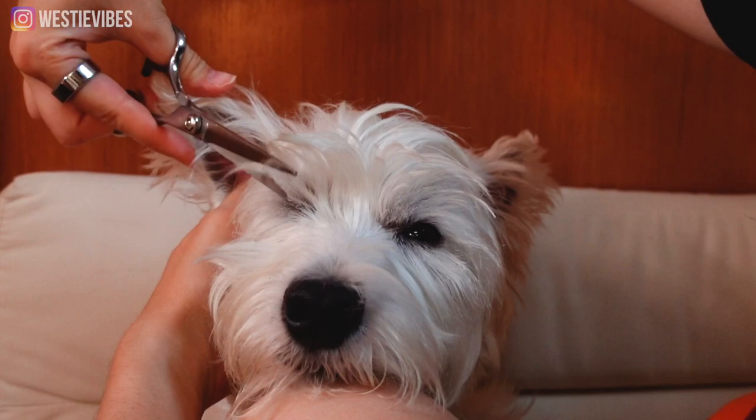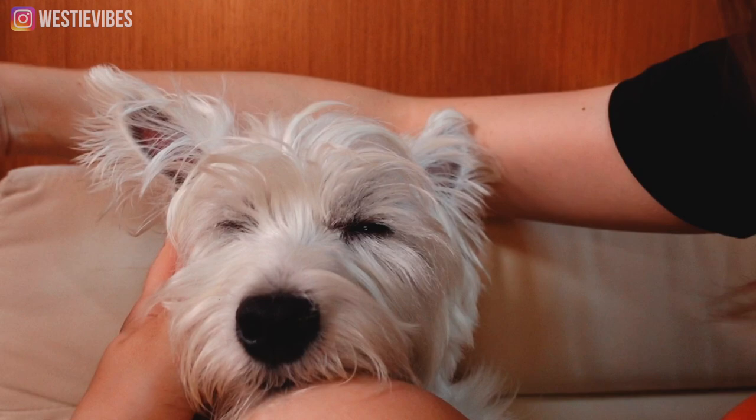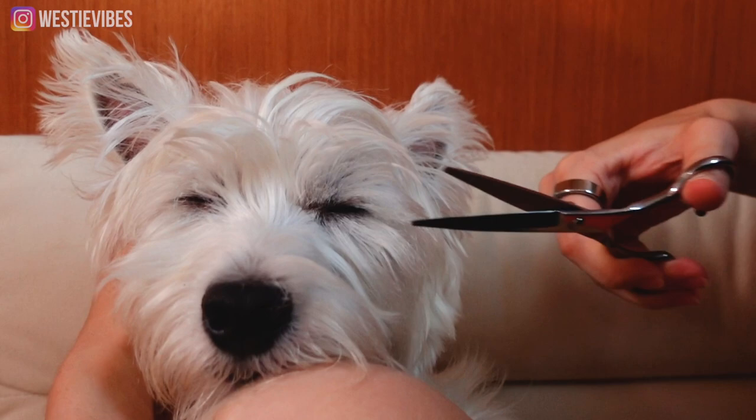One thing you want to do is always make sure you keep the sharp end of the scissors away from his eye. This, I mean, sounds obvious, but I'm gonna say it anyway. If you try this, make sure you just don't point it towards the eye, point it outwards.